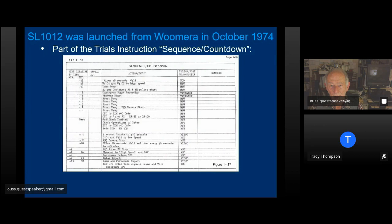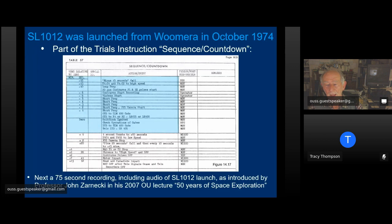And here we have another one, SL-1012. Now, even a sounding rocket launch, it may not be as big as an orbital launch, but it still generates a huge amount of paperwork. And John Zarnecki, who worked at the Open University back in 2007, was kind enough to send me scans or copies of one of these trials instructions. And they were big documents which carefully wrote down everything that went on. You can see, if you can see the top right, this is page 80B. And this bit, which has been highlighted in blue, John's going to talk about.